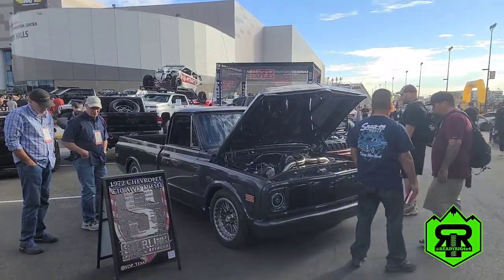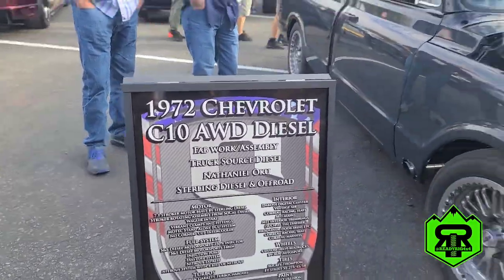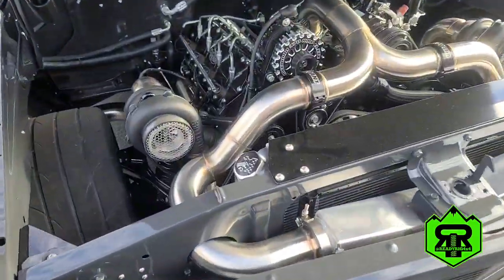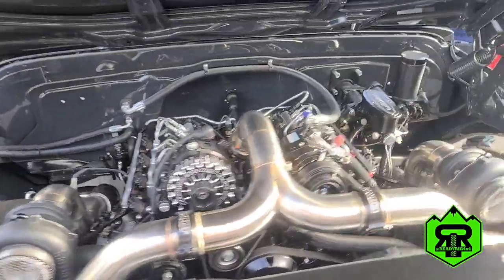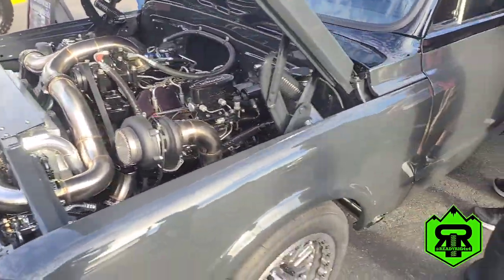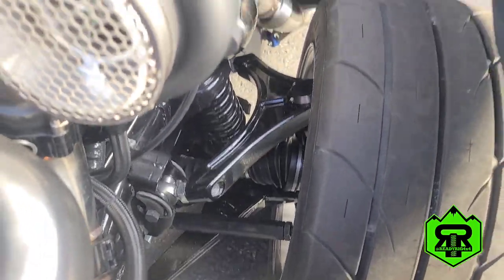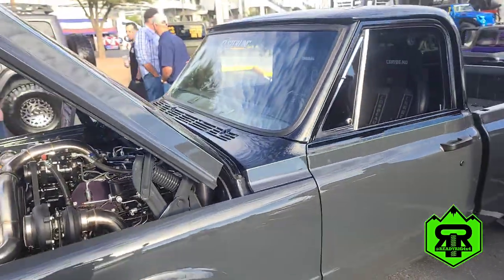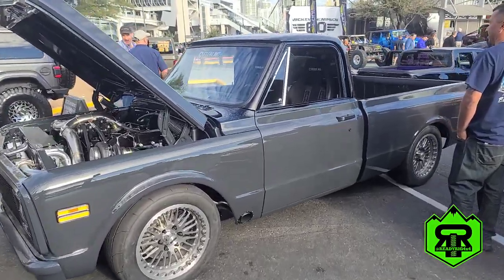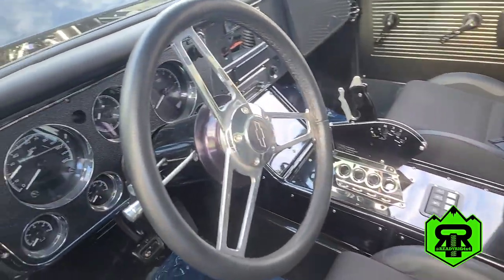All right, guys, if anybody asked me what my dream truck is, it would be this thing. 72 C10 all-wheel drive diesel. So they put a front axle in here, four-wheel drive. Wow. Got the Duramax in here all built up. Look at these CVs, the geometry on this. A little bit tight, but this thing is super clean. Wow. All-wheel drive diesel, 72. Look at this. Incredible.